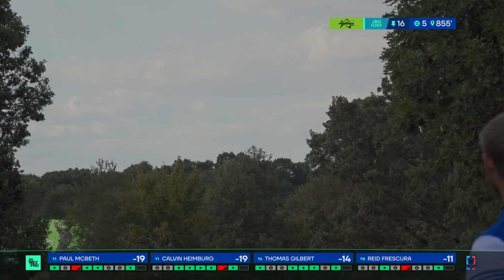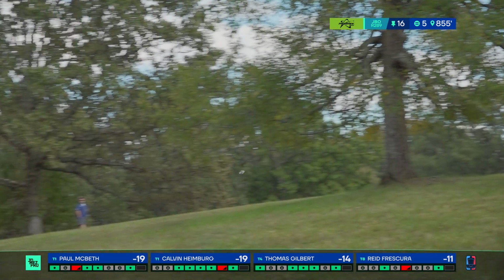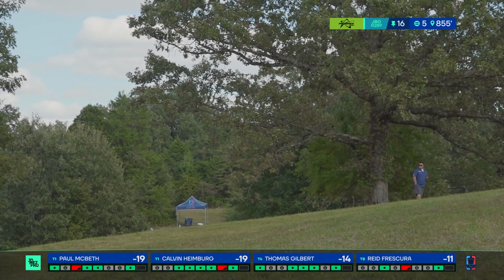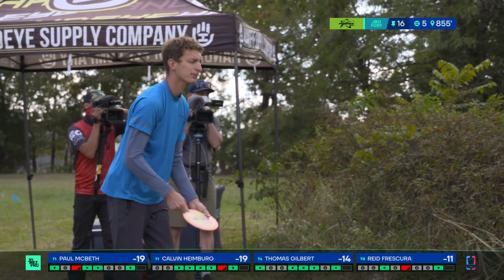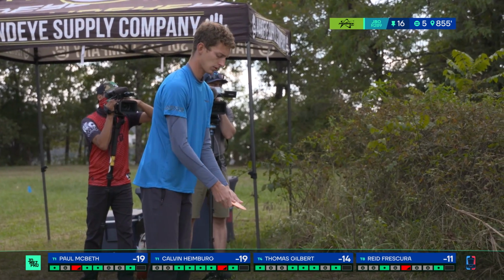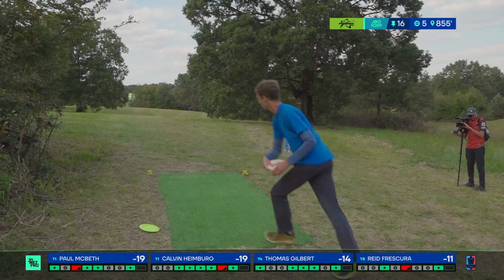This is understable. Whoa. In case you guys didn't know, incredible trust from Reid. And I don't know if that's going to be the greatest place to be, but that should be not that difficult to just pitch down the hill and be in position to get across for the birdie look still.